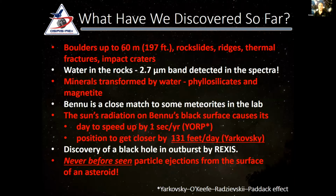So what did we learn so far? So much more than what's on this slide, but these are some of the highlights that I find interesting. First, we saw that there were boulders up to 60 meters across. Oh my goodness, that presented a huge challenge to our team. There were rock slides, ridges, thermal fractures in all of the rocks, impact craters, evidence of aqueous alteration, amazing geology on this small body.